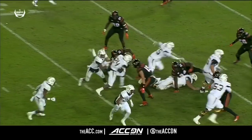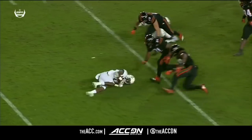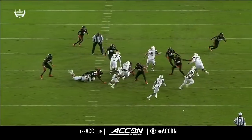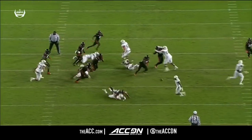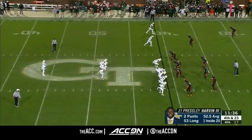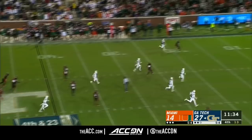Almost a situation where you're trying to do too much, and that's where he's gotten in trouble. You're in a bad place right there with Johnson right on top of you. Eat it. Take that loss, hold on to the ball, don't even put it in harm's way. Little lucky again. Boy, the return game has been awful tonight for Miami.